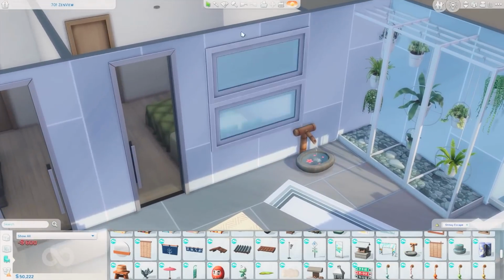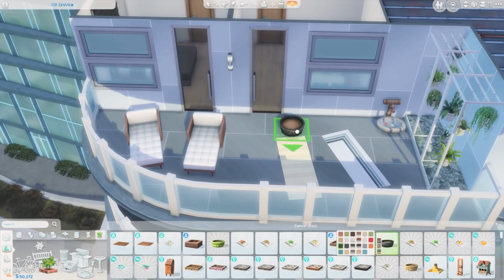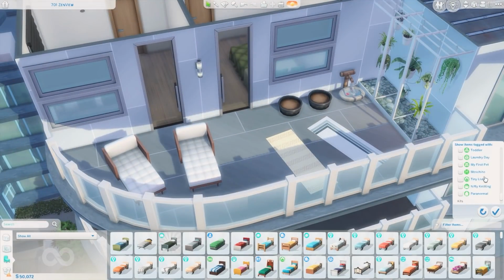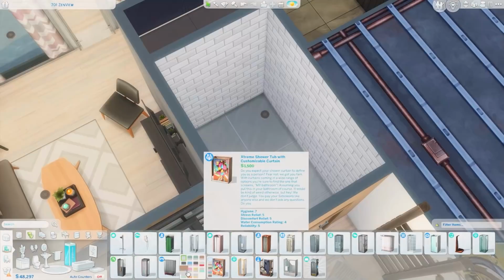We have some plants out here, a couple of loungers, this little fountain from Snowy Escape, and I grabbed a couple of planters out here as well if you want your Sims to work on their gardening skill. I think it's just a really nice, peaceful area, and also some string lights. And that's pretty much it for this balcony. I think that's all I added out here, but I think that is fine.